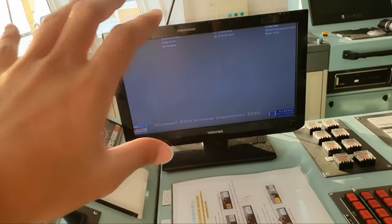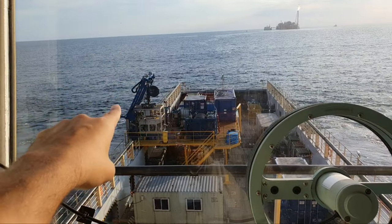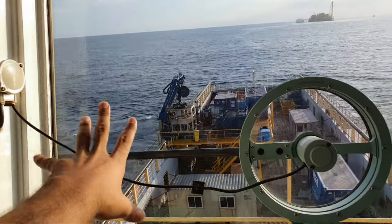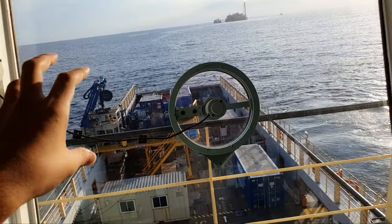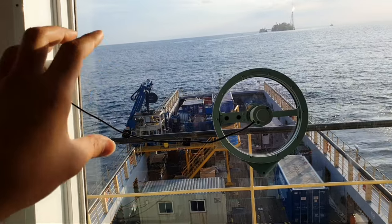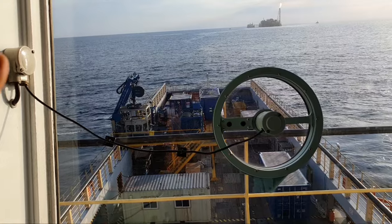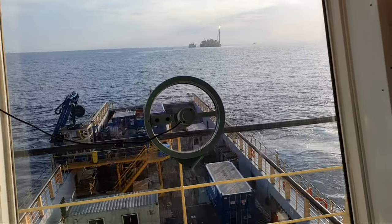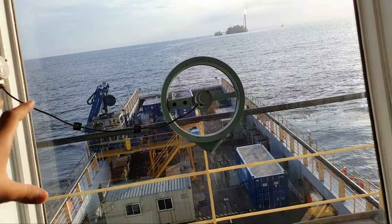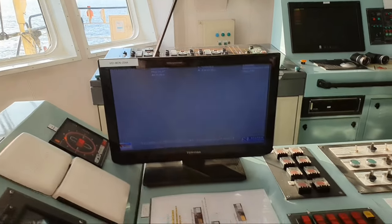Whenever ROV goes down, this is the ROV. I have shown you this also, but I'll be making one very detailed video regarding this. As soon as this ROV goes down, a very high quality underwater camera and very high lights are installed with this. So the camera starts capturing videos of everything, and that is directly projecting here. Not only here, I'll be taking you to another corner of the vessel.